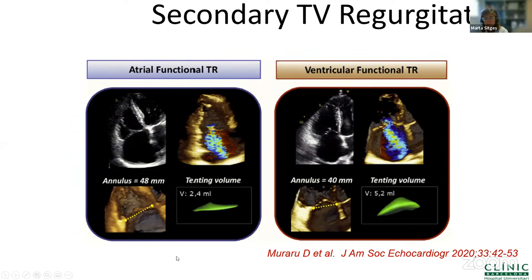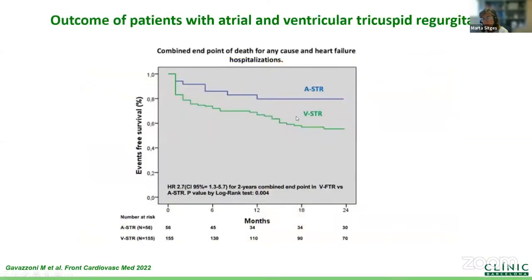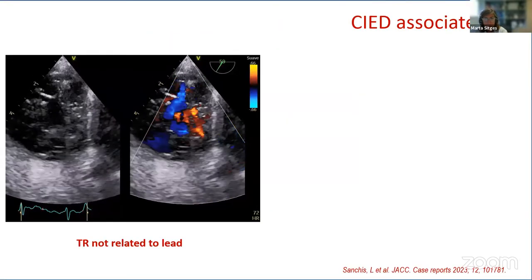And this is important because prognosis of these patients is different, as shown by different authors, with atrial secondary TR having better prognosis. But also the approach for intervention might be different in terms of timing, but also in terms of the therapy, the device or the procedure that we are going to choose, because the type of dysfunction or the underlying lesion is different. One, more annular dilatation, the other, more tethering of the leaflets.